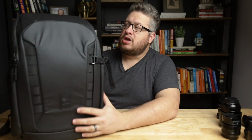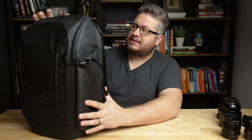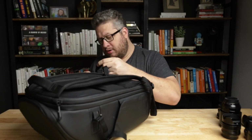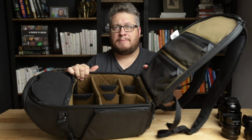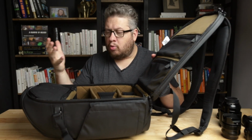And the reason is, it's hard to access the camera. There's not enough external access. When you're walking around in a city, sometimes you just want quick access to things. With this bag, you have to take it off in order to access the camera. You have to set it down. You have to find the zipper down here, and you have to go all the way around and open it up, and then you take out the camera.